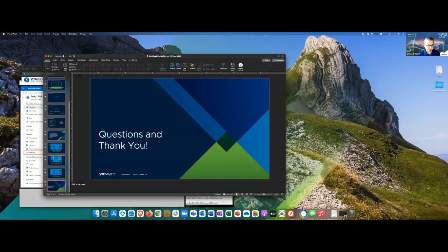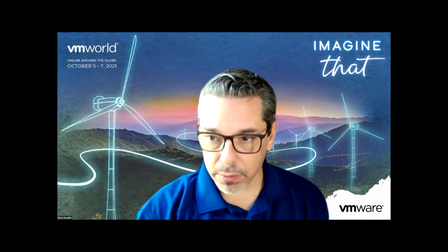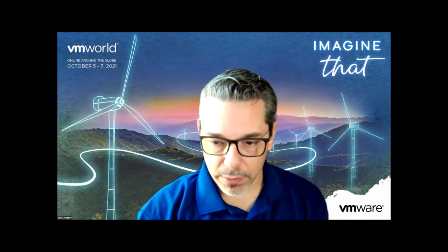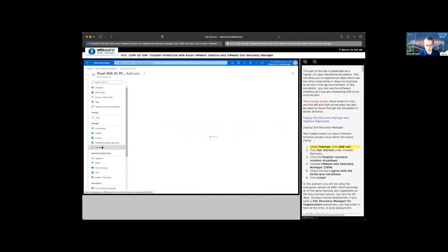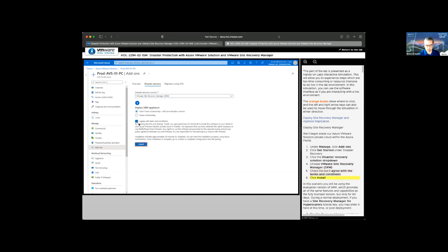I've got an environment here. I'm going to reshare. And this is our hands-on lab. And I picked this one because this is a really nice hands-on lab. It's what we call a guided walkthrough. It's not an actual test environment. It has the clicks kind of predestined for you. And it's with Azure VMware Services. And so we're just going to go ahead and click here, and we're going to create a disaster recovery solution. And it's going to accelerate with HCX.